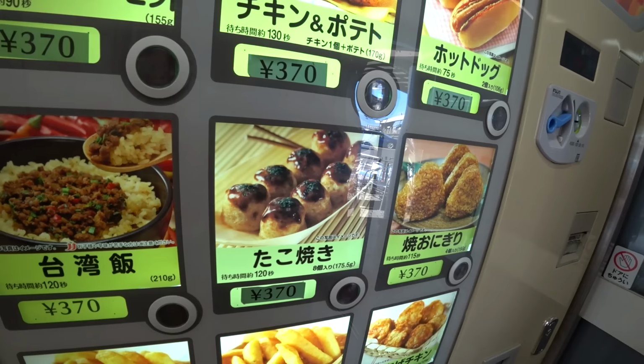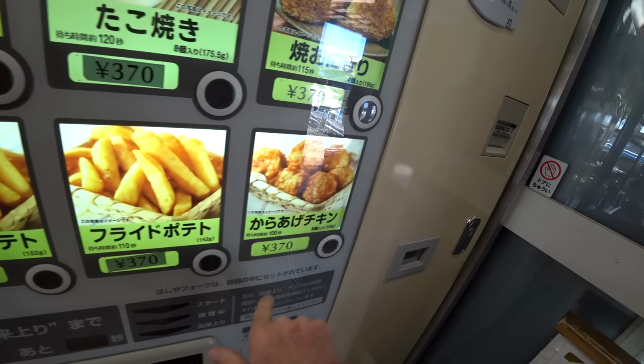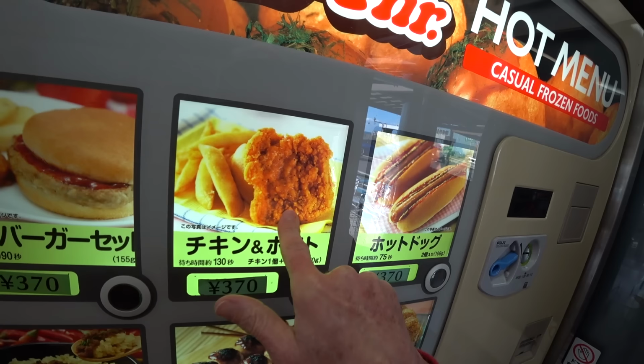This is the spicy, what is that? Taiwan style fried rice. And then of course there's fried potatoes here and chicken McNuggets there. Octopus balls there. These two, these are the best. The hamburger, it does come with a chicken nugget though. This chicken, it's on level with KFC. At least it was last time I had it. I don't know, we'll try.